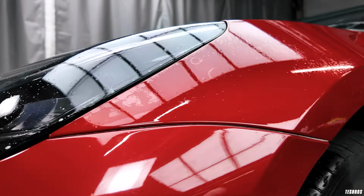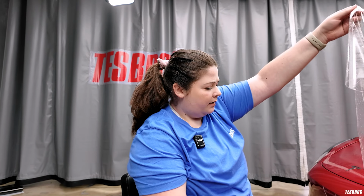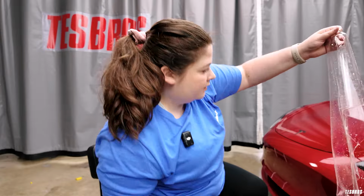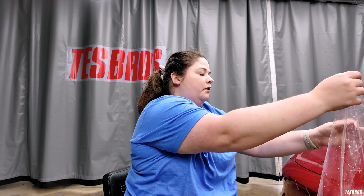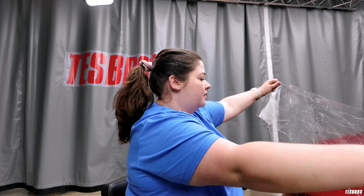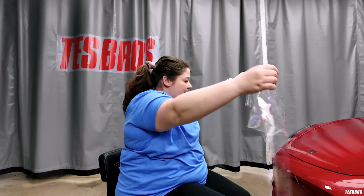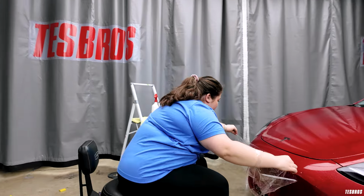Okay, so that was the biggest piece. Honestly, the hardest one too. But I like that we start off with that. It gives you some more confidence. You can keep going and feel like, you know, you got this. Or at least I feel like that. So this is the next piece. You just kind of have to keep it off the ground.